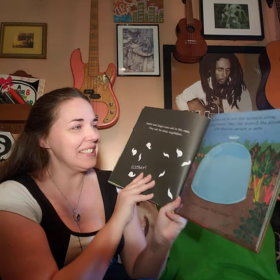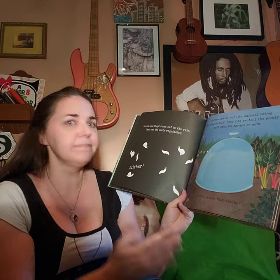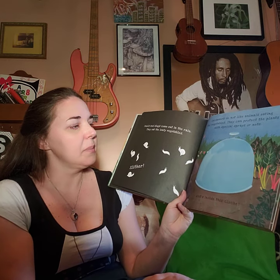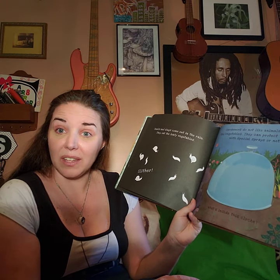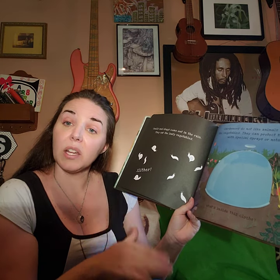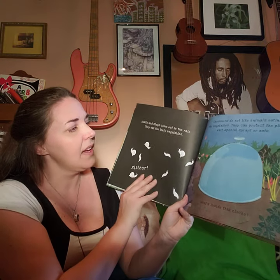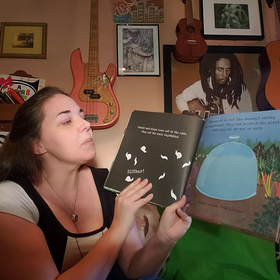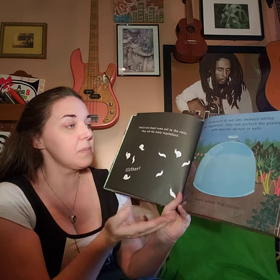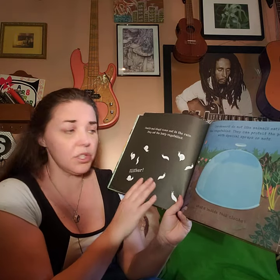What might be there? Gardeners do not like animals eating the vegetables. Who would have thunk? But you know what? I love insects and other animals in my garden. That tells me that my garden's alive, and insects help the plants to grow. So I like to build a garden or have a place nearby where the animals and the plants can all live together. And if they eat some, that's fine. I'll have others. Anywho, they can protect the plants with special sprays or nets. Sprays I don't recommend, but nets, okay. You can protect your plants with nets.